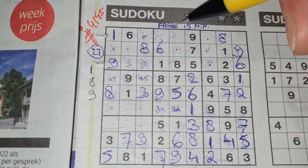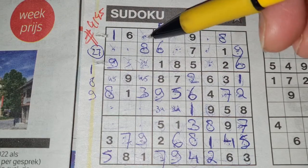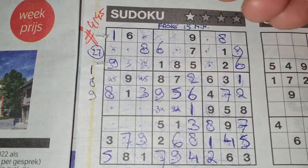7. Complicated, but we have something here. 1, 2, 3, 4, 5 missing numbers in this big square. One of the missing numbers is 7.